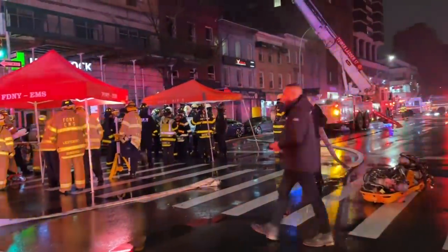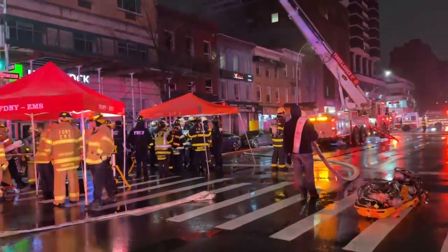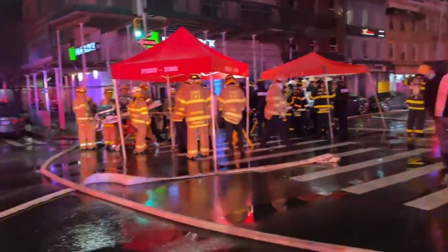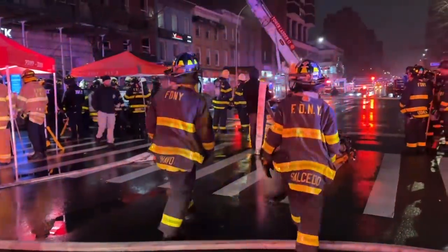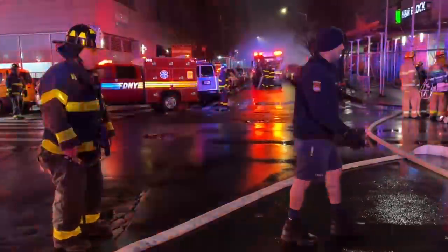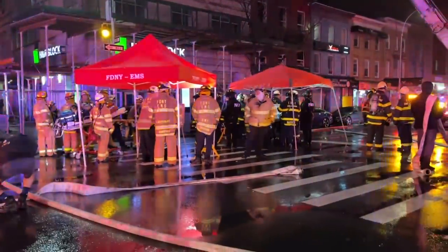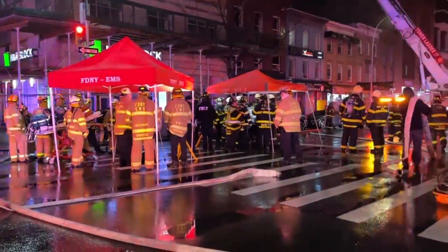233 West 125th Street, 7th Avenue, 8th Avenue, Class J01. Engine 24, what's your location and what are you guys doing right now?